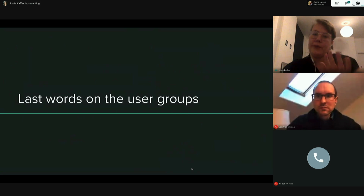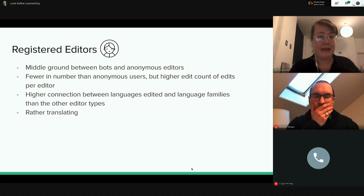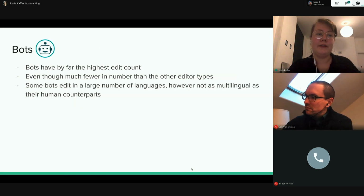So I'll just quickly summarize for the three editor types. For the registered editors, we see that they're the middle ground between bots and anonymous editors. They're generally fewer in number than the anonymous users, obviously, but they do a lot of editing, so they do a lot of the heavy lifting. They seem to edit between the language families more than the other editor types, and they're rather translating.